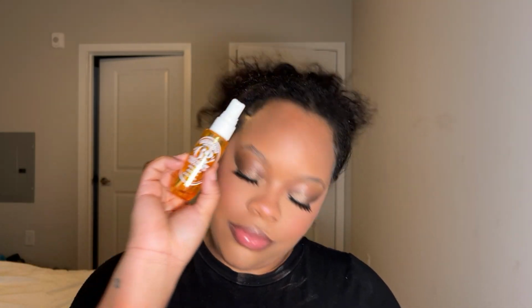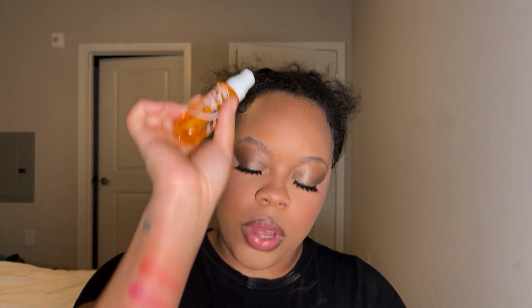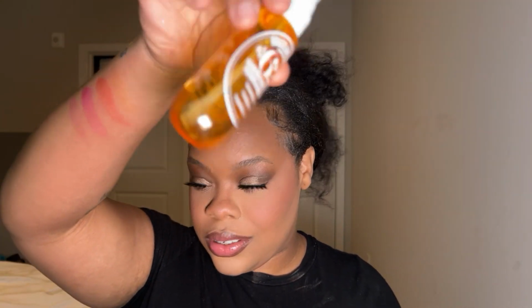Then I also have, this is the Sol de Janeiro 62. This is pistachio and salted caramel. I bought this in a little sample child size just to see how it smells because I've never owned anything Sol de Janeiro. This is so good, and it really got me into more nutty type scents because it has pistachio. This led me into my obsession with almond scented things. I love it, and as you can see, I use this whole bottle, girl.